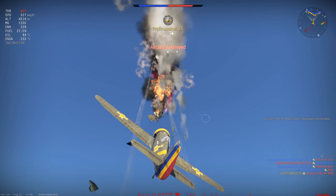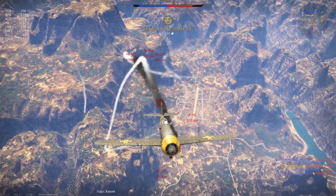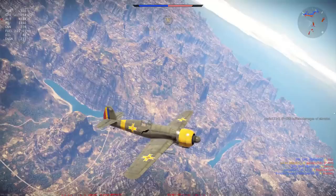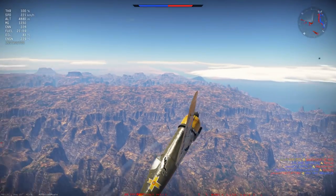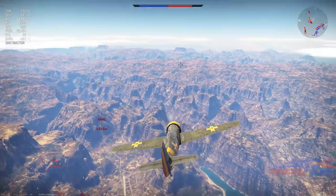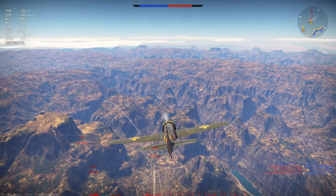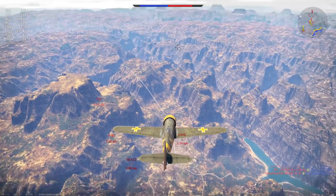However, longer distance boom and zoom is not going to work to your advantage, and you have stronger energy retention in the horizontal, albeit do not let your foes push you into a vertical spiral or sack, as if you end up in that position, as we saw there going after the P-400, that's where you really start to bleed your energy, going back into the vertical. So instead, keep things in the horizontal, and it's going to work in your favour.